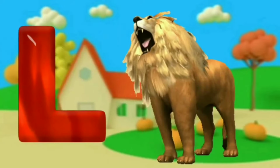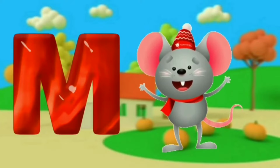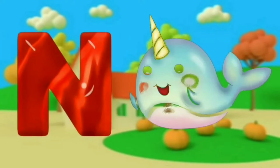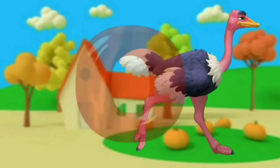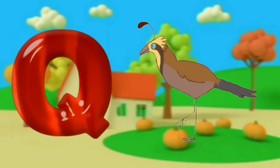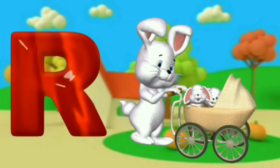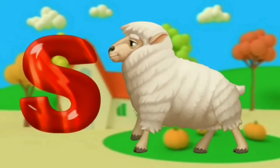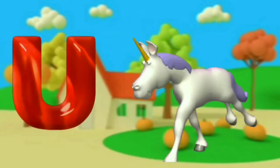L for lion, M for mouse, N for novel, O for ostrich, P for penguin, Q for quail, R for rabbit, S for sheep, T for tiger, U for unicorn.